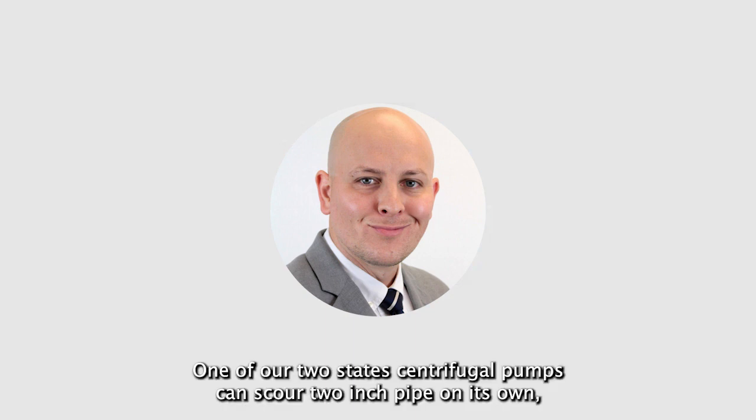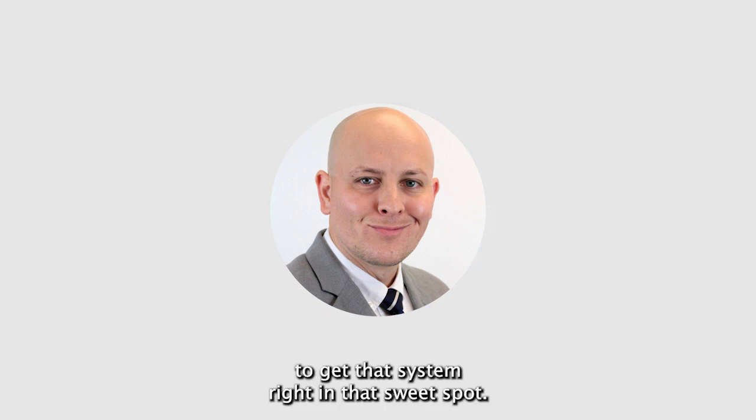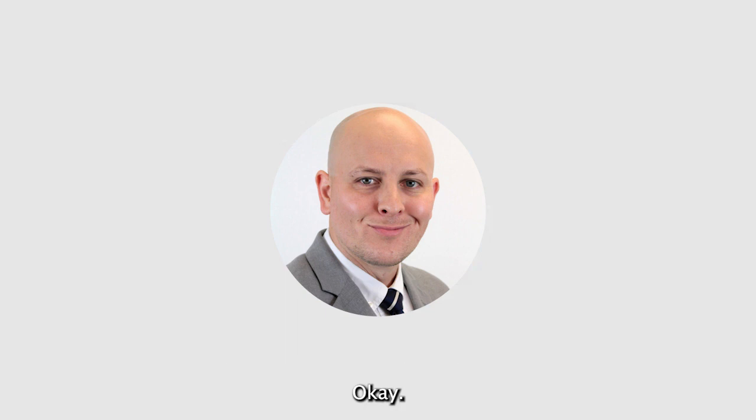And one of our two-stage centrifugal pumps can scour a 2-inch pipe on its own, which makes it easy in system design to get that system right in that sweet spot. So I tend to prefer those just because of the flow. And then if you ever have any closed valves or blockages in the system, they're not going to damage themselves.